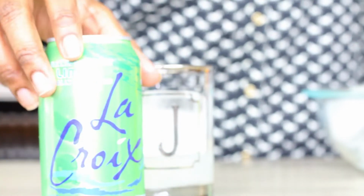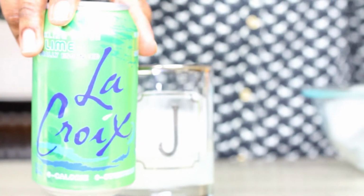I know people hate on La Croix, but I actually love the taste of the La Croix. And it's not LaCroix, guys. It's a French word. It's La Croix. Okay, the O-I-X is pronounced Croix, and the whole thing is pronounced La Croix.